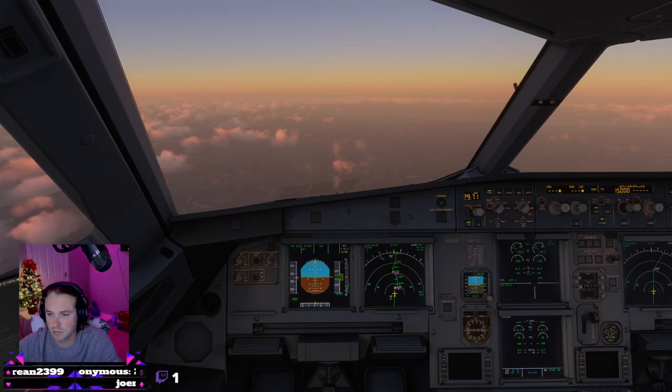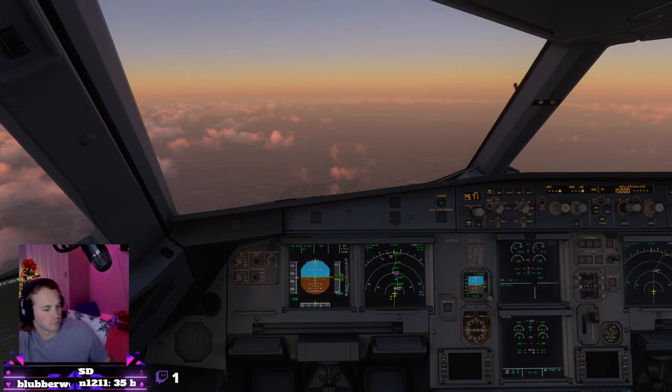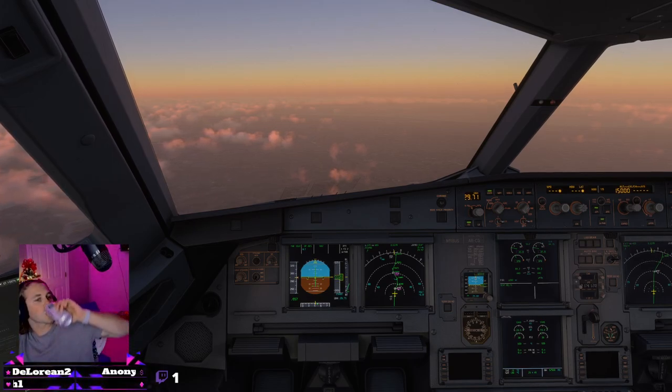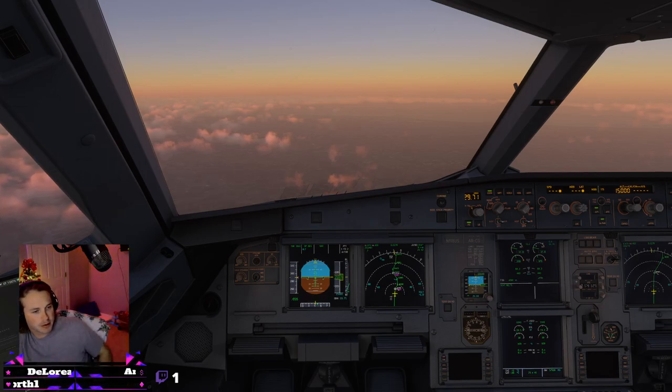Southwest 2702, the airport's at your 12 o'clock, 10 miles report site. Okay, I got a little bit of haze there. I think I got it in sight. Southwest 2702, clear for the visual approach, runway 20. Clear for the visual 20, Southwest 2702.